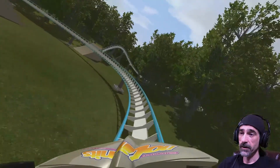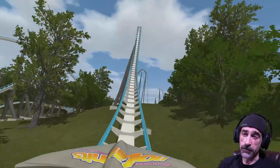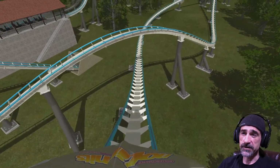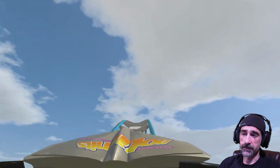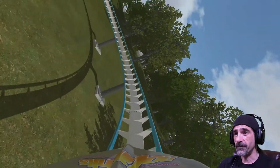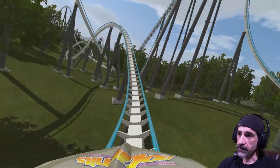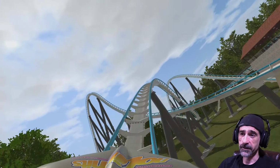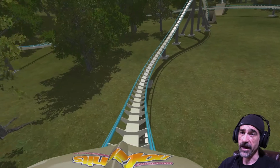Wow. Again, it seems really smooth. Though I don't think it's real. I don't think it's based on a real coaster. It's just very well done. I like these big long outer bank curves, they're kind of cool. Little tiny hops here over the track. Yeah, I like this. This is very well done. Very smooth. I'm thinking they could actually build this if they haven't already.